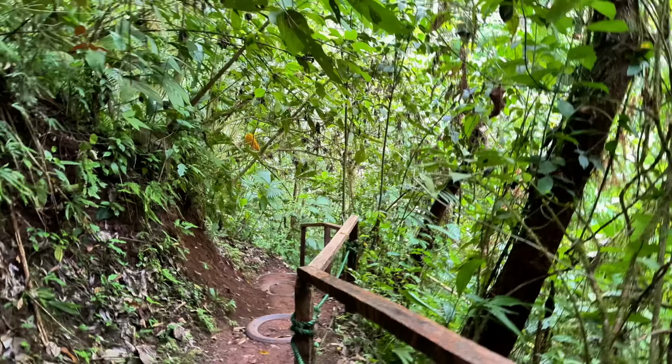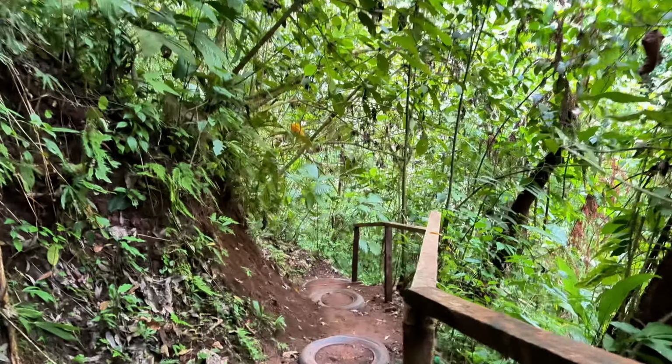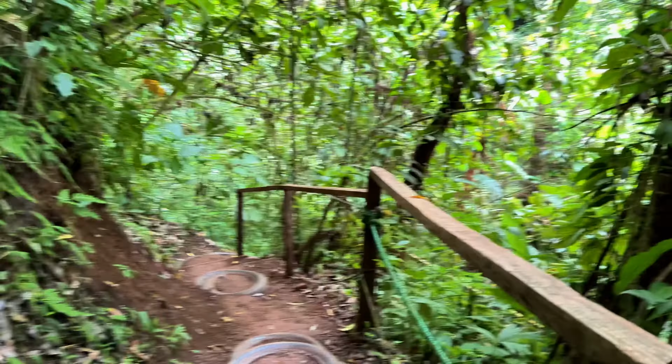I wasn't quite sure what to expect because there is some info on tours here, but there wasn't tons of info about what it's like to just come and do the self-guided hike. I would say it's absolutely worth it if you've got your own transport, or I'm sure you can get a taxi, and I think it's really great. Do come along because it's pretty cool.